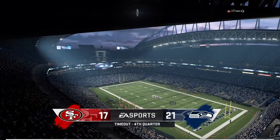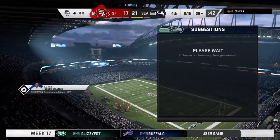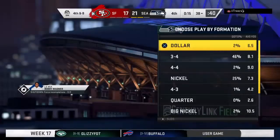Now the Seahawks going to use the first of their timeouts. That'll leave them with 2 remaining. We'll be back after this.